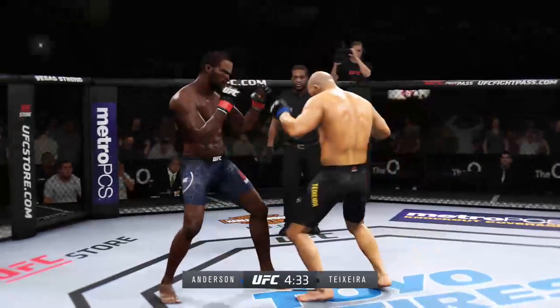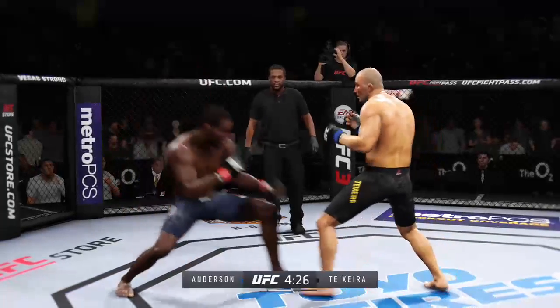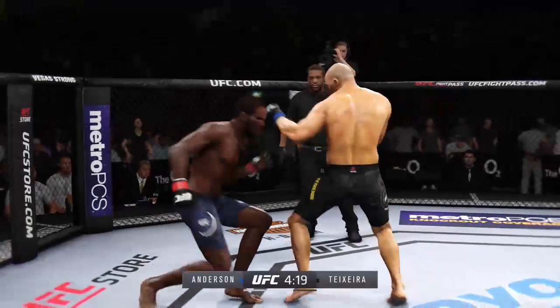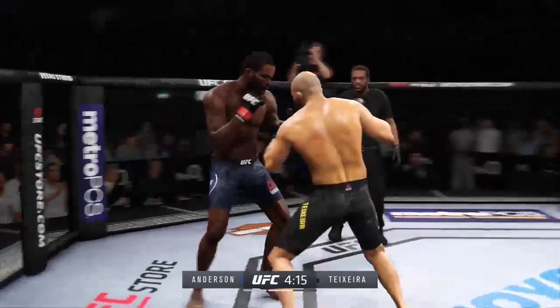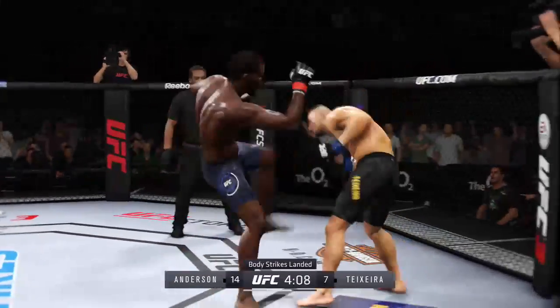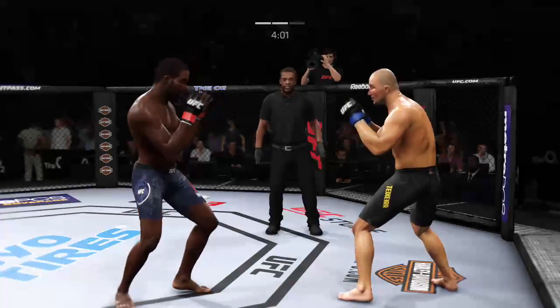Glover Teixeira is a world-class fighter and a longtime training partner of the great Chuck Liddell. He has brutal one-punch knockout power, a black belt in Brazilian jiu-jitsu, and very solid wrestling skills as well. Starting to do some really significant damage to the body here. Another strike lands there. Exactly.